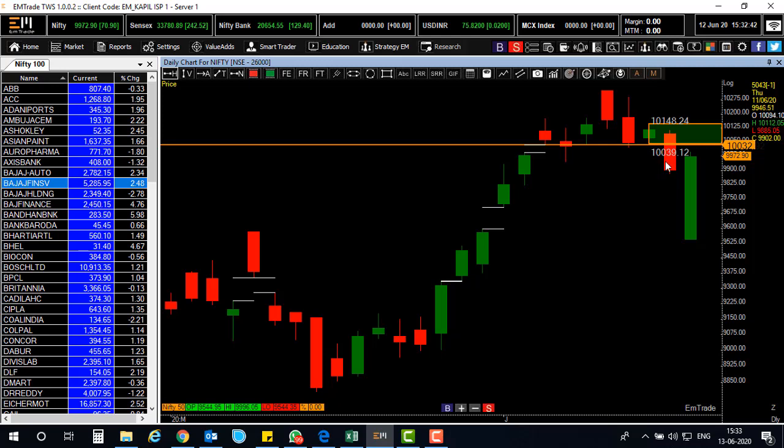This is a 10,040 level to 10,150 level, a range of near about 100 points, which is a potential resistance point. But the bias will remain positive as long as the index is holding the middle value of this expanded range candle. The middle value comes at around 9,750. If I take the 50% of it, it comes at around 9,750. So as long as this level is holding, the bias is on the positive side. On the cautionary side, the 10,040 to 10,150 level can act as a mild resistance point, but overall the broader picture seems to be positive.